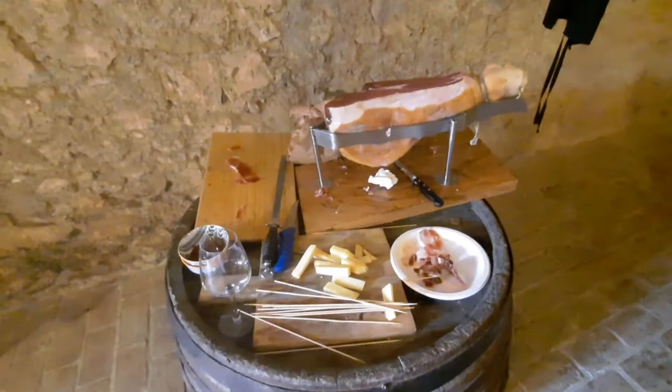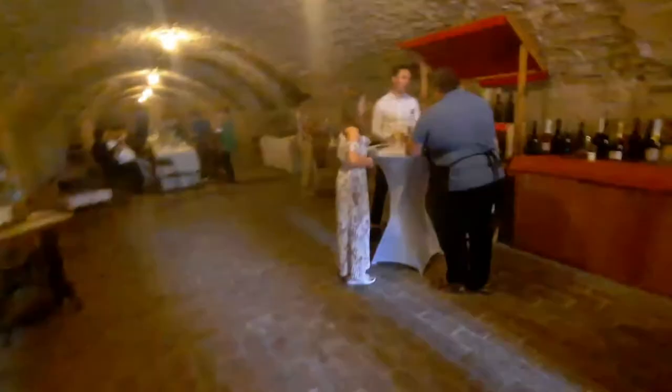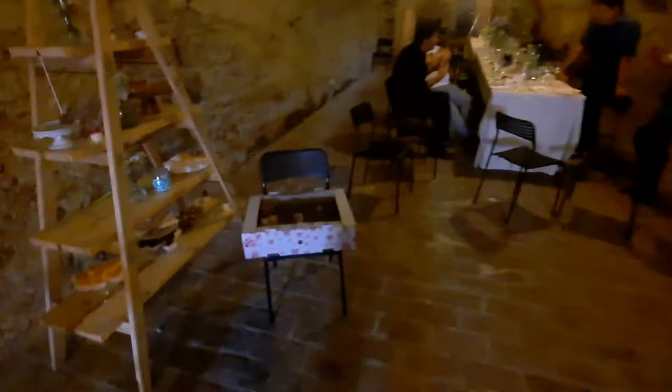More prosciutto crudo. Wait. My wine. My prosciutto. This is the leftovers of prosciutto, but I want to eat leftovers. The Swiss table. No more Swiss.